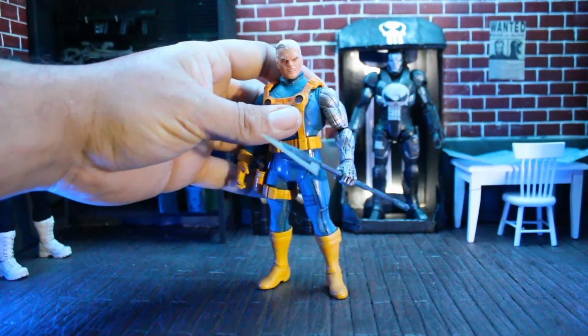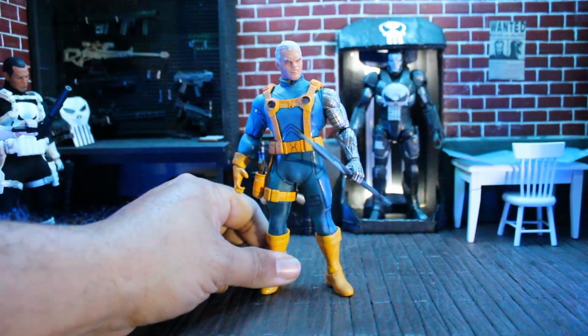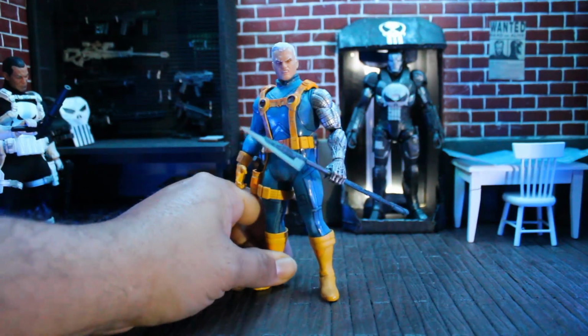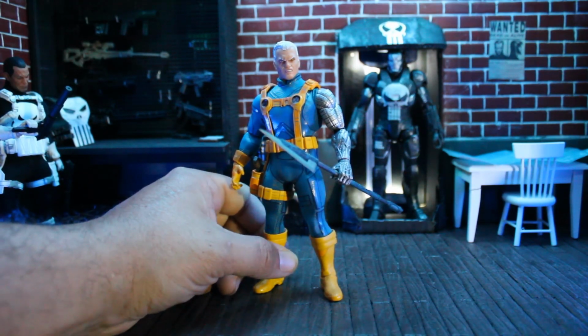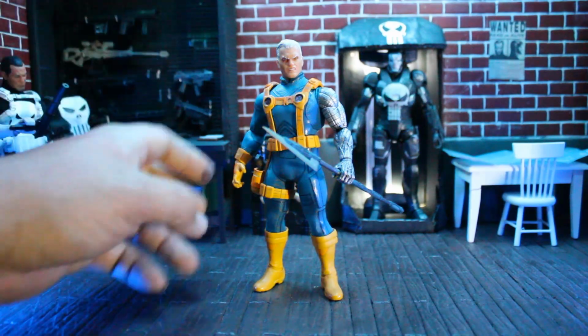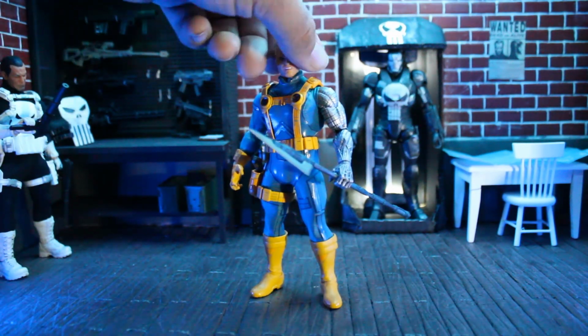Alright, next up we got Cable, the PX exclusive. And yeah, the only reason he's going to be a runner-up and not one of my top 5 is because there's a lot of letdowns in this figure. First off, the height. You can see Punisher over there in the corner is about the same height as him, and that's not the case. Usually Cable's a lot bigger than him. Cable's supposed to be pretty big. But yeah, it's a really cool figure.